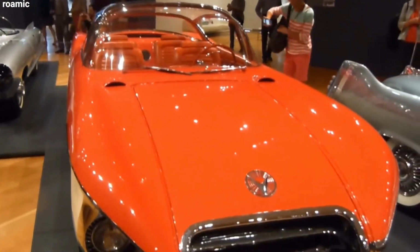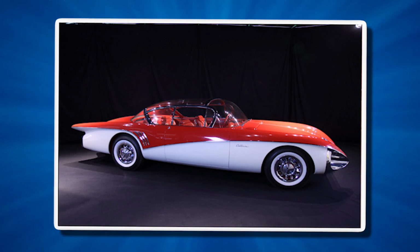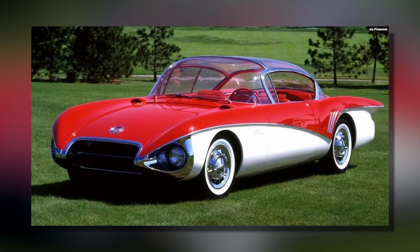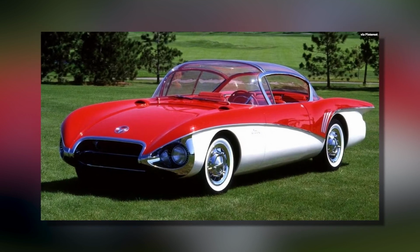designers were thinking. This concept car was Buick's attempt to envision the future, and they certainly got creative with it. Let's explore the bizarre backstory, the peculiar details, and why it deserves a place on the list of the weirdest and strangest cars ever made.